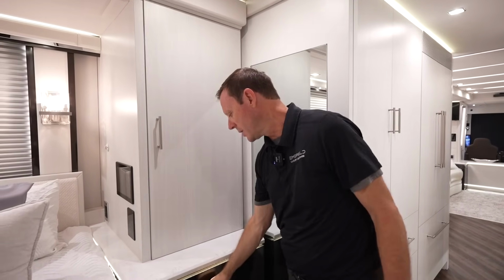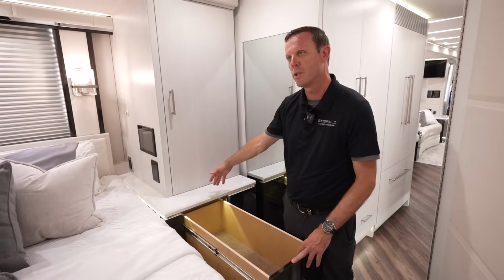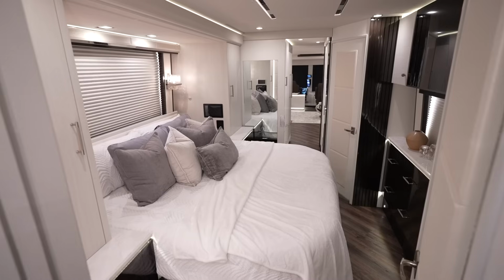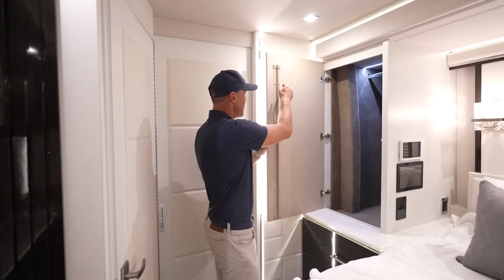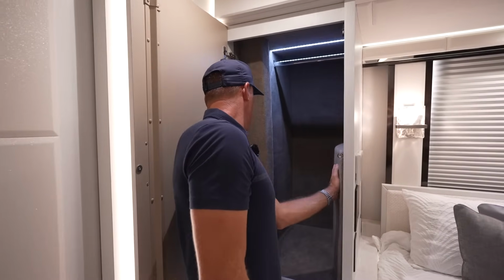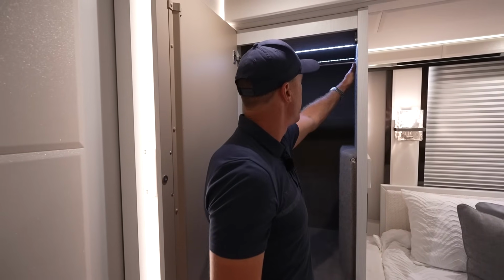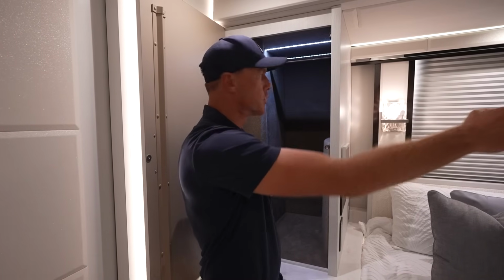These have the soft close hinges on it as well, and magnetic catches, and a really deep drawer, as much as we can get using the whole depth of the slide on both sides of the super slide. And another closet on this side of the bed. Again, I've got to point out that reinforcement on this door, and again, very well lit, all lined with carpet with outlets.